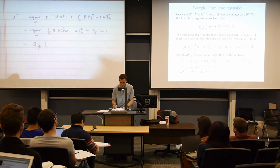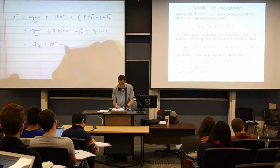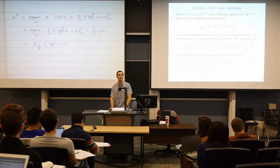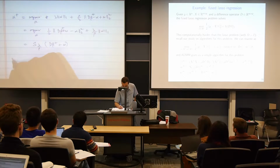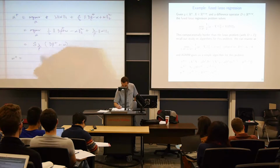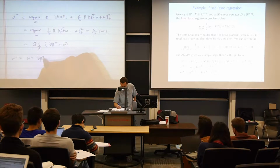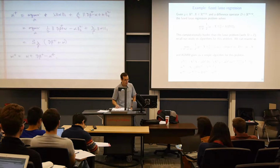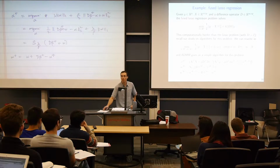And what am I going to soft threshold? This vector, d beta plus w. Okay, so the alpha update was quite easy also. And then the dual update, of course, is always easy. We just take w plus d beta plus minus alpha plus. So that's it. That's the algorithm for the fused lasso. Its steps are really quite simple.